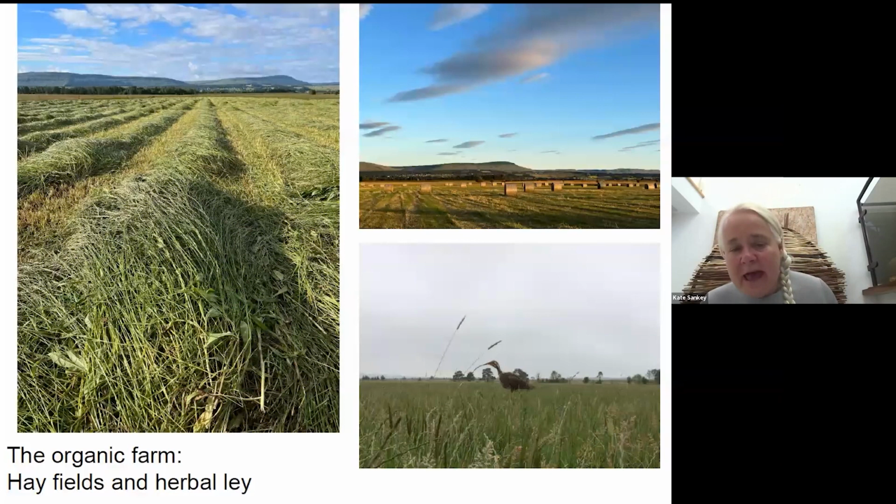The other thing about hay and conservation and biodiversity is that by making hay, and therefore not cutting until the first or second week of July, it gives ground-nesting birds like the curlew a chance to nest and fledge their chicks. So I'm a bit of a champion for the curlew.